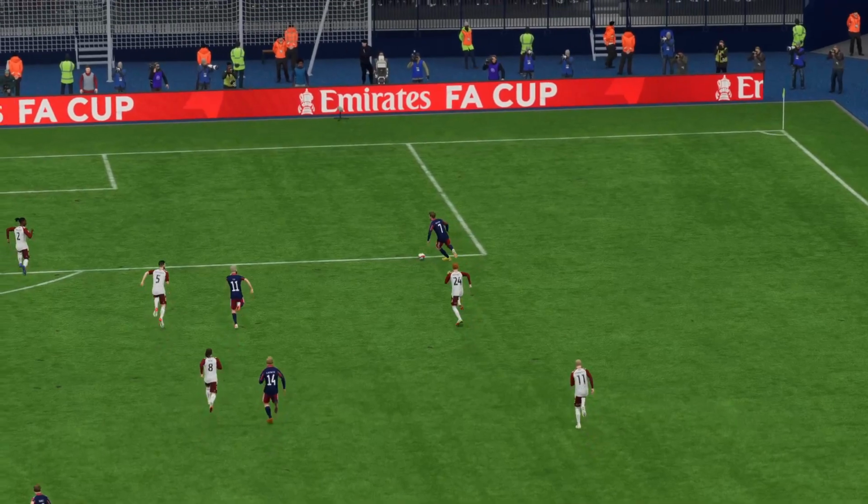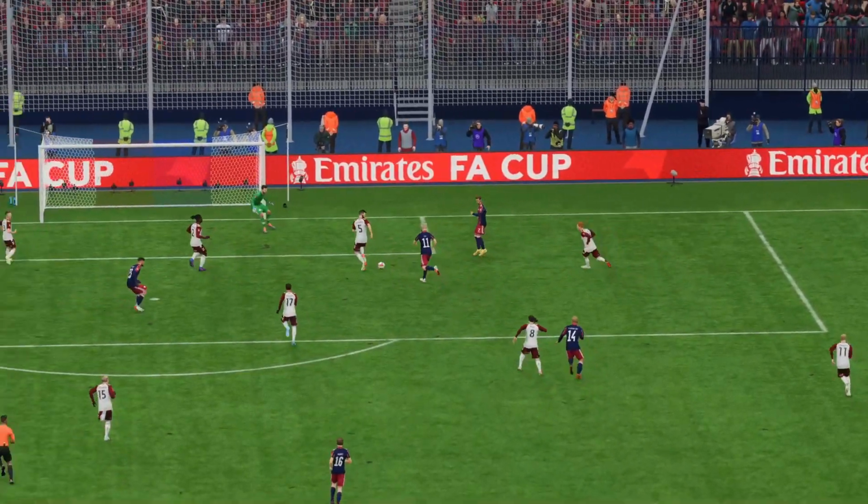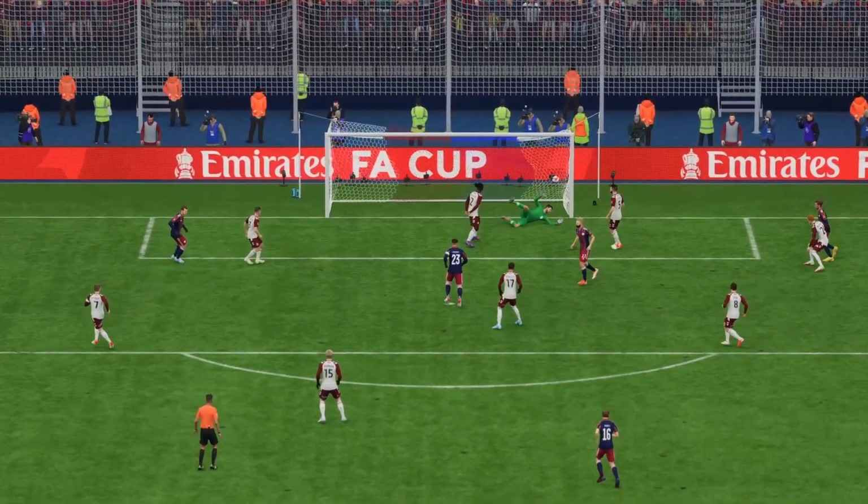I have to say, he's done really well here. He's in the right place and then a decent finish. That's a good goal.